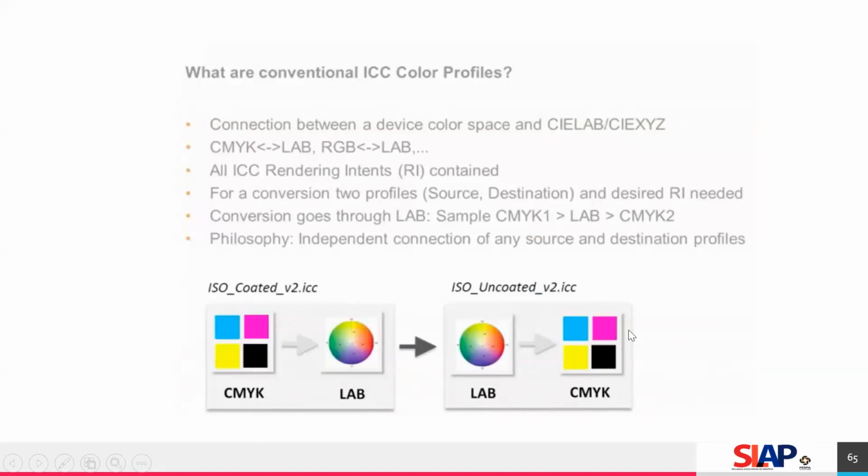Well, you don't want that because you might have rosettes because you use big dots, right? So then you will see the rosettes and so on. So you don't want to. So you can set conditions where you say, okay, I convert it, it's okay, but don't convert my pure colors and don't convert my black. So this is the key thing on device link profile.